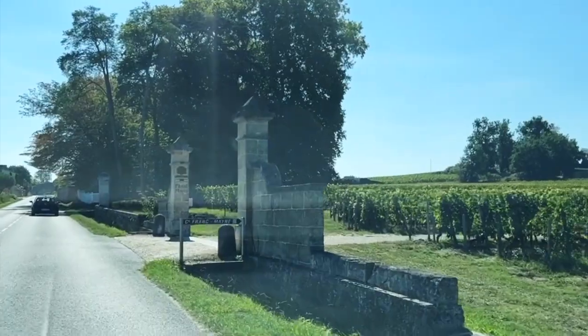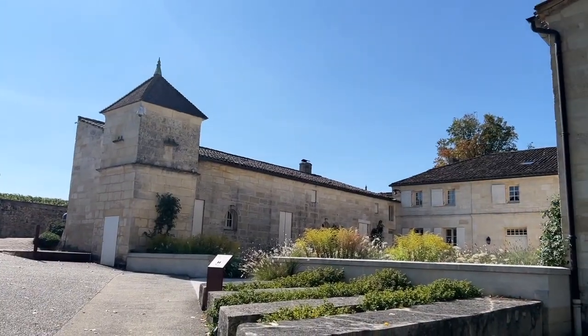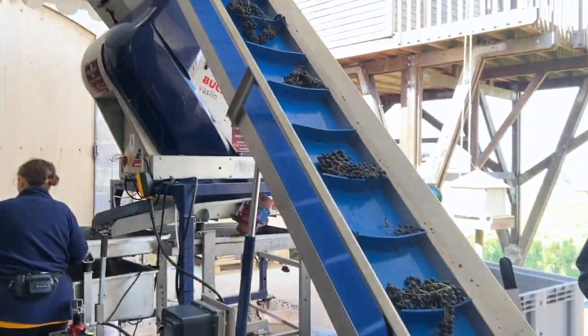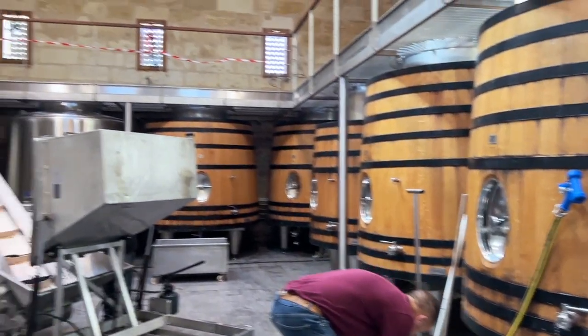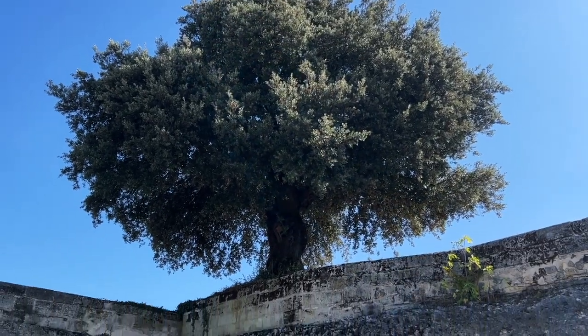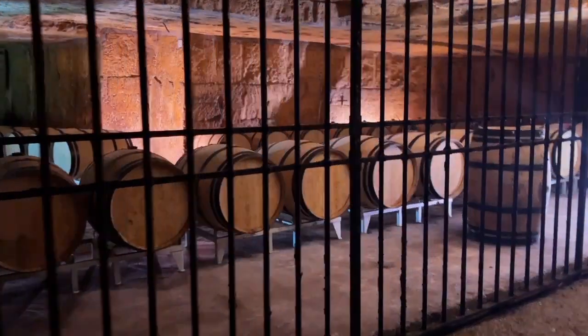Then it was time to head to the second chateau of the day, Chateau Franc Mayne. I visited Bordeaux in September, which is when the harvest begins, so I was lucky enough to see part of the process happening here at this chateau. So at this chateau, we were told more about their harvesting process before bringing us into their cellar, which is beneath a 300-year-old oak tree that goes into the limestone. Again, have a sweater as you enter the cellar.